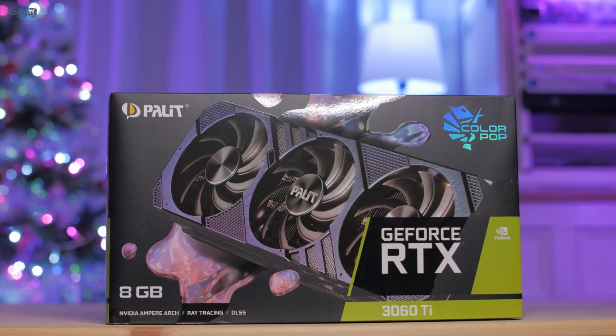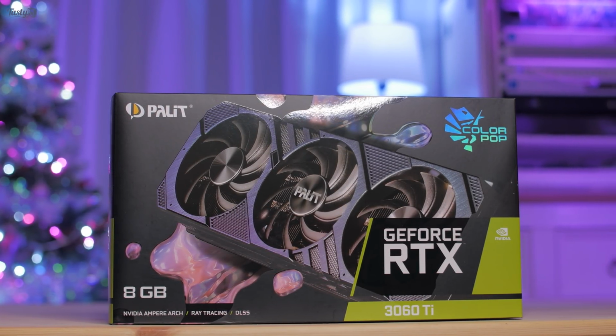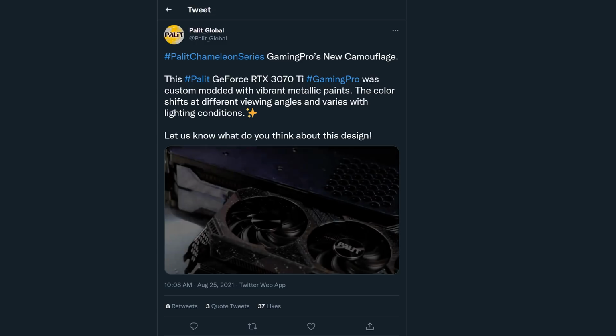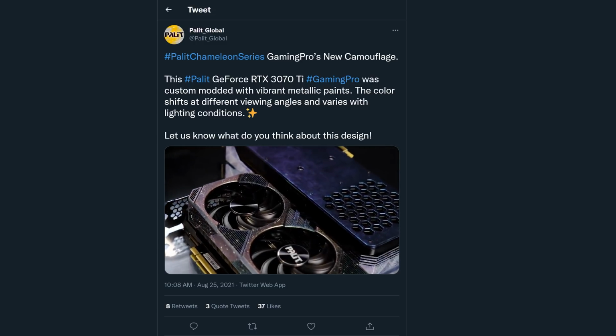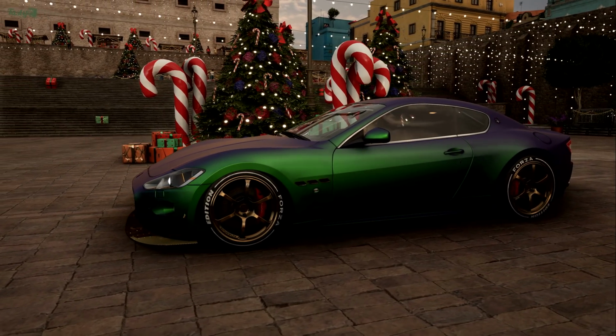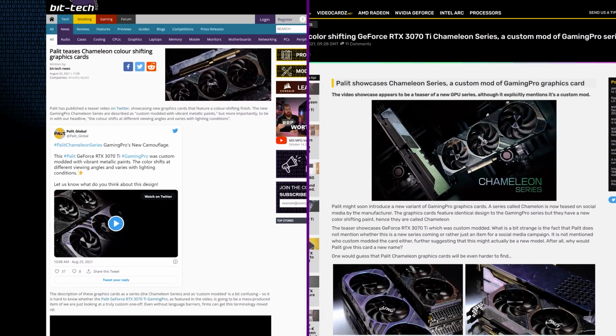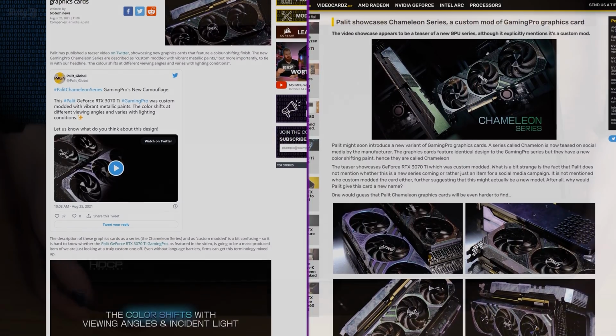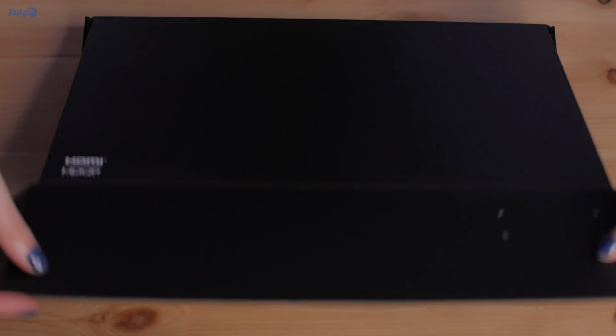The origin story for this card starts back in August, when Palit posted a video showing off a custom mod they'd done on their Game Pro cards. They'd used that Chameleon colour shifting paint that you sometimes see on cars, which I'm sure we've all applied to a car and a video game at least once before. But this mod was then covered by some tech press websites, which encouraged Palit to make a retail version of it, which is what I've got here with me today.